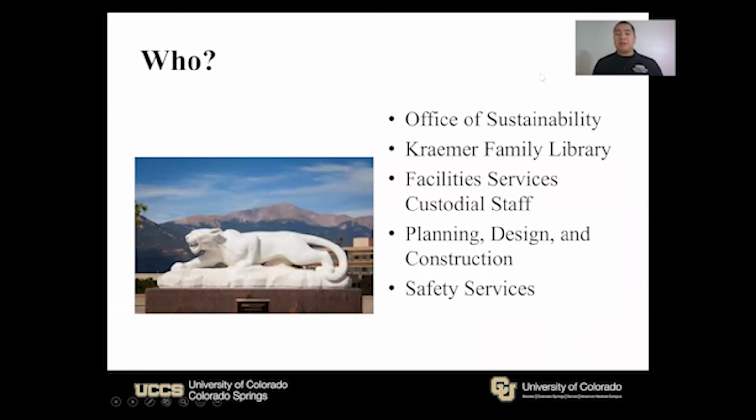Some of the key players of this project were myself and other student employees and staff from the Office of Sustainability, the Kramer Family Library and their Team Green, facility services including custodial staff, planning, design, and construction, and safety services.